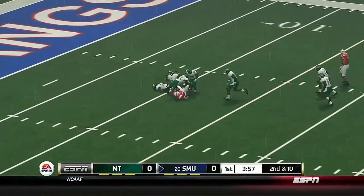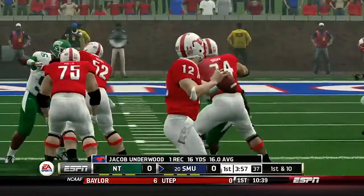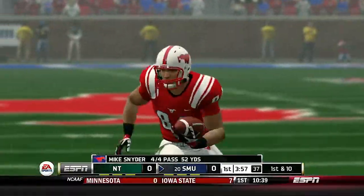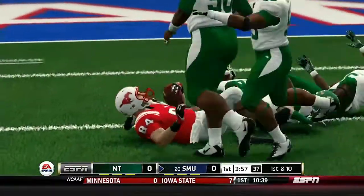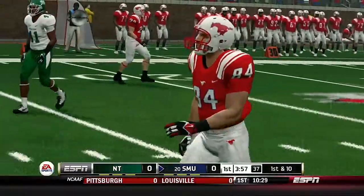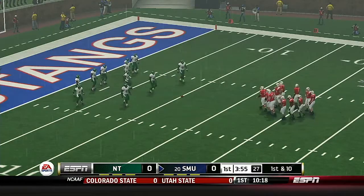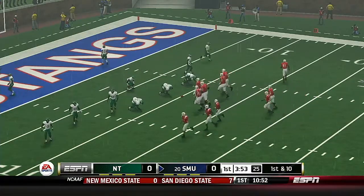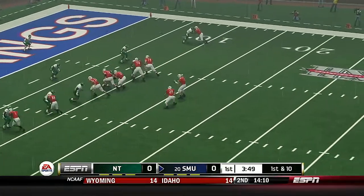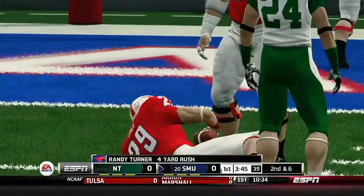Pulls down the catch, and he's got room here. Tackle made around the 10-yard line. And for Underwood, he adds to his season catch total, now at 60. He's become one of the real go-to guys in this offense. And when you see him out there, there's no wonder why. From the 10-yard line, first down. Takes it up the middle for a nice run.